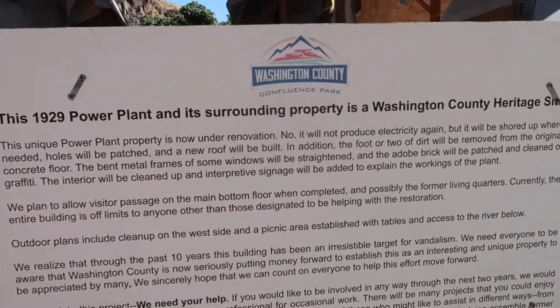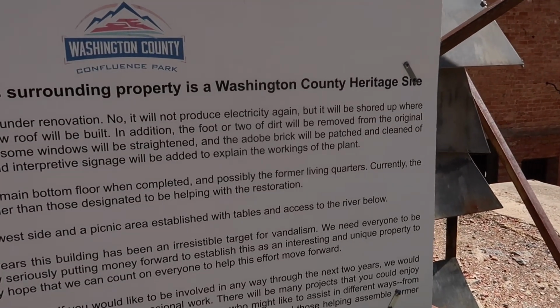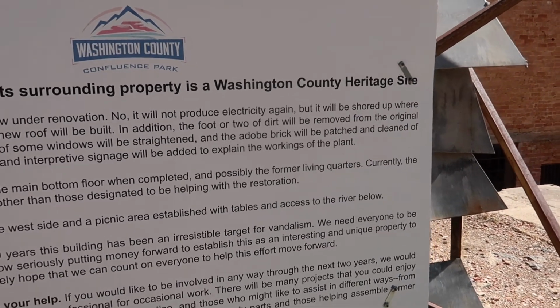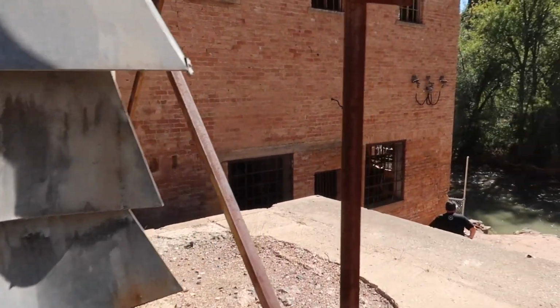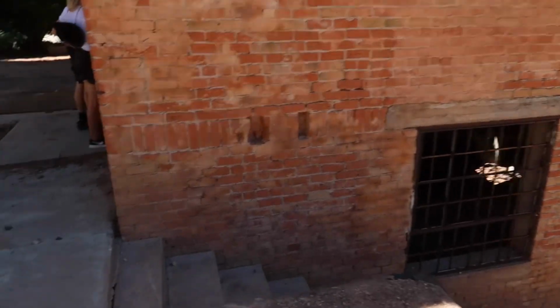This is a unique power plant that's now under renovation. It will not produce electricity again, but it will be shored up where it needs, and holes will be patched because they're going to keep this as part of the history here. It's a really big older building, and we'll share with you what's inside.